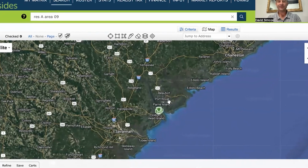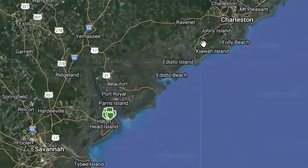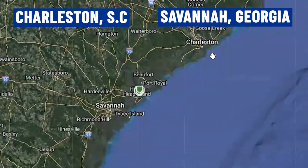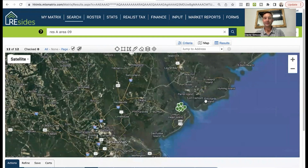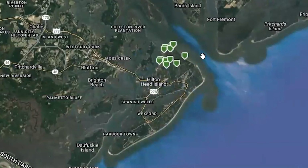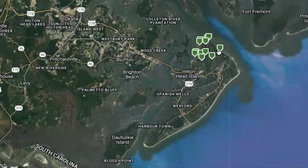So just if you're not familiar with this part of the country, Hilton Head Island is between Charleston, South Carolina and Savannah, Georgia, here on the east coast of the United States. So we'll just zoom in a little bit right to the island. And Hilton Head is a resort island, although many people do call it home as well. And Hilton Head is shaped kind of like a big shoe. And this is the toe of the shoe down here.